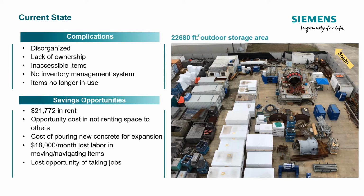The forklift lane that is present here isn't really present because a forklift can't get in there. And we also have a full-size training unit here. That's a turbine that they are using for training new workers. Now, as I said, it's inaccessible. There's a lot of inventory there, and this is leading to a lot of labor costs for maneuvering around the area, as well as a lot of wasted space because the actual inventory and storage method isn't really feasible for the facility.